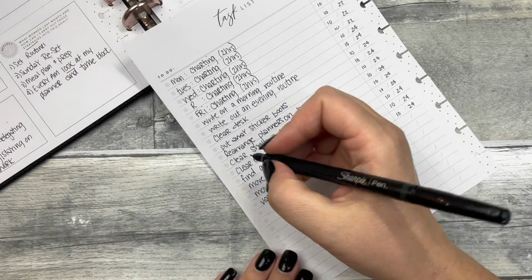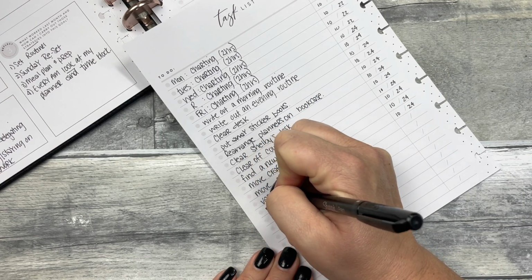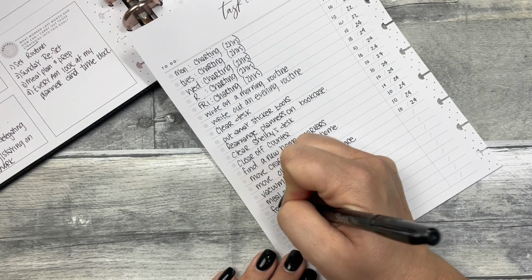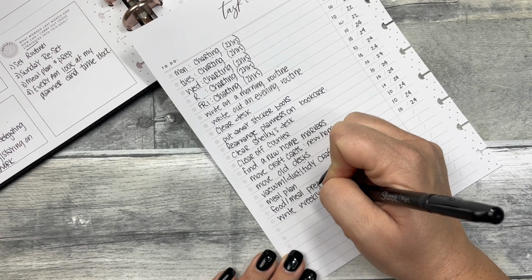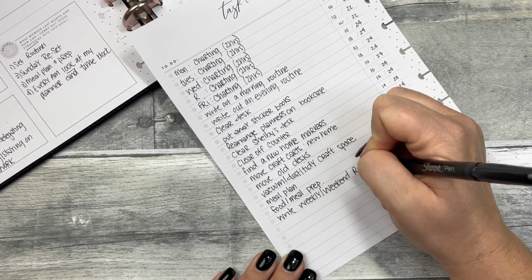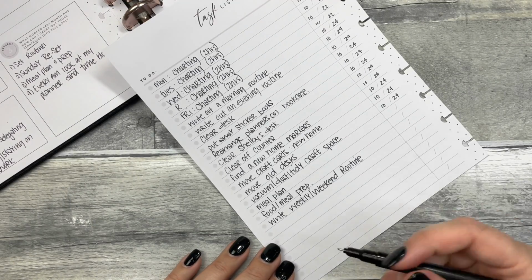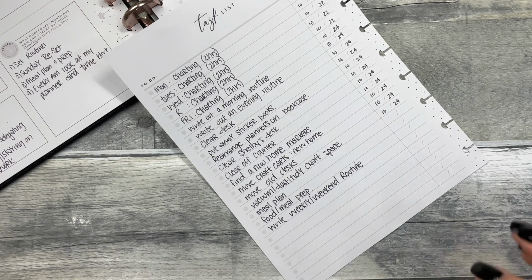So I'm not even going to put a date. So I'm going to put meal plan and food/meal prep. Weekly/weekend routine, because that may be something that just needs a place, right? It needs a place and a space in my planner. And then time blocking, which is something I do with planning. I don't need to write that out because it's just something that I'm doing every week.